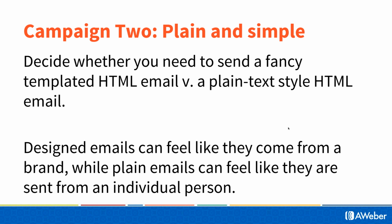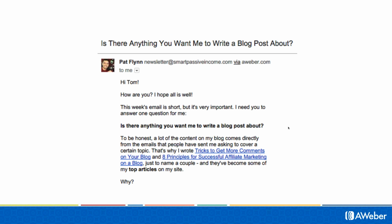So campaign number 2, plain and simple. This really doesn't rely on any data at all. It's just deciding whether or not you want to send a fancy branded templated HTML email that you're used to seeing with retail or email newsletters, or opt to send a plain text style HTML email. I'll show you an example of what this looks like, because the plain emails can feel like they were actually sent from a real human being, a real person, and not just delivered from a brand.